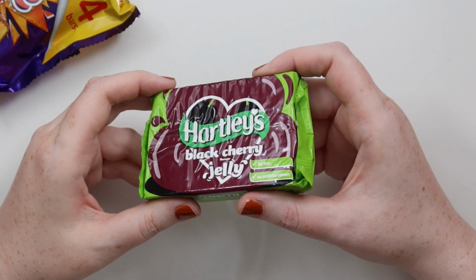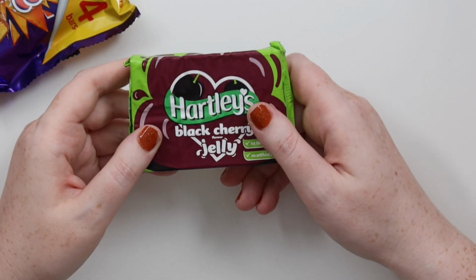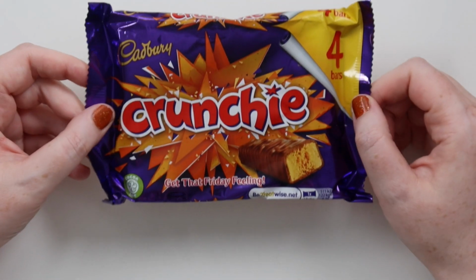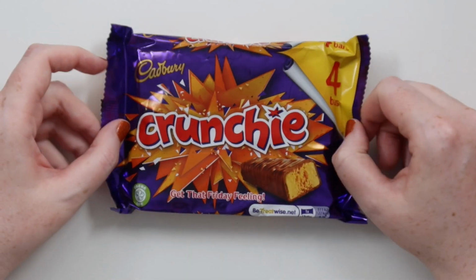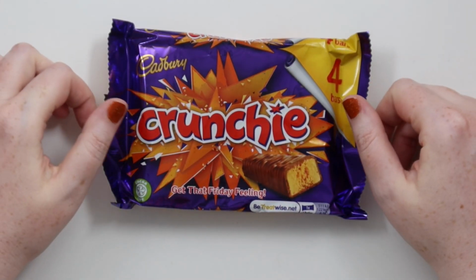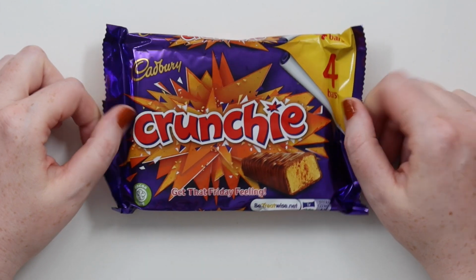Anyway, but yeah, that is a cherry jelly. We have a ton of this, but cherry is always my favorite. And then we have a few packs of these crunchy bars. We have 4 of these in here. I love crunchies, also in Australia. And I miss crunchies, so I picked up some of those.